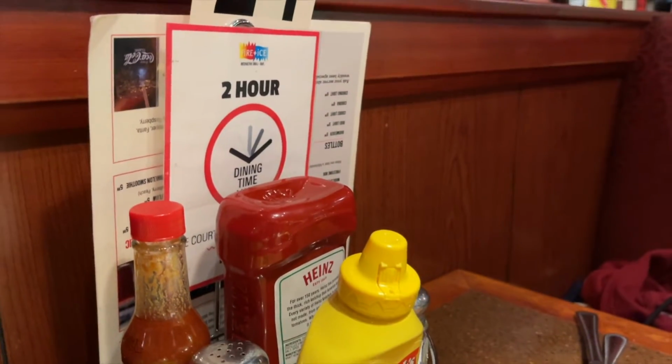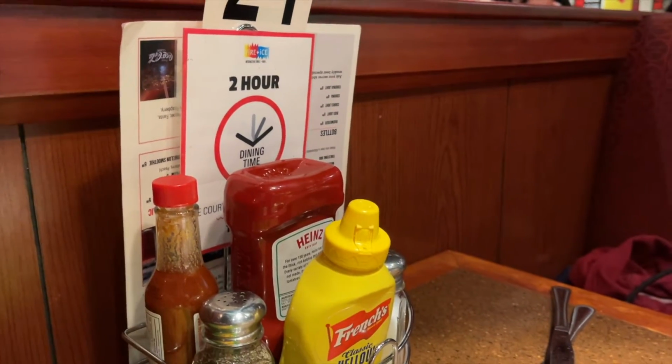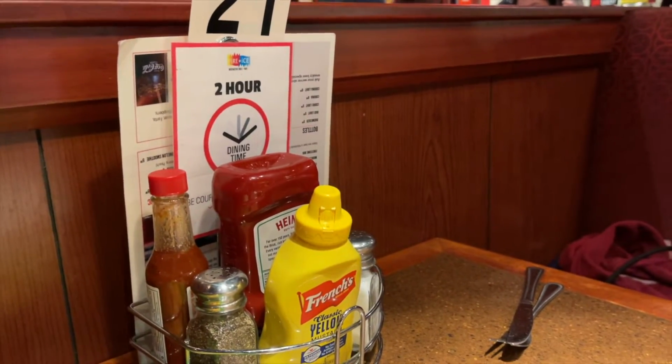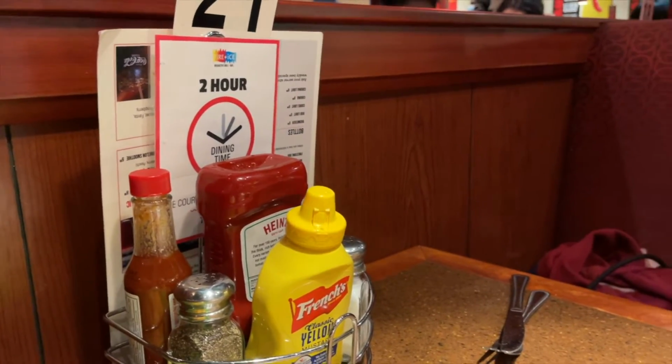Something else we noticed is they do have a 2-hour time limit in here because, you know, somebody like my stepdad who comes to an all-you-can-eat place, he'll sit there for 4 or 5 hours just enjoying the food. So 2-hour time limit here at Fire+Ice. I think that's also just to get tables turned around too. Well, I'm sure it is, but they also probably don't want you.